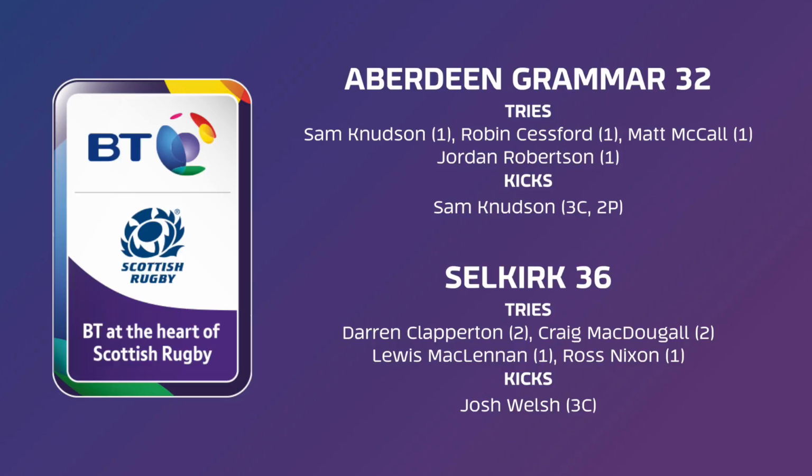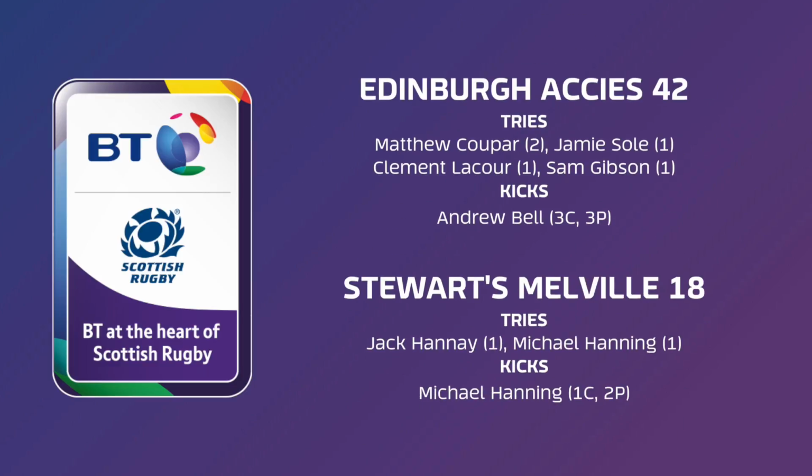Well, let's look at the other BT National One games, and an exciting game at Rubislaw, which witnessed 10 tries. Selkirk back to winning ways with a brace each for Darren Clapperton and Craig McDougall, and 17 points for Aberdeen's Sam Nudston. That win for Edinburgh Accies looks good on paper, but with 5 minutes to go, there was just 3 points in it, Accies running in three converted tries right at the end to put the gloss on the score and pick up a try bonus point.